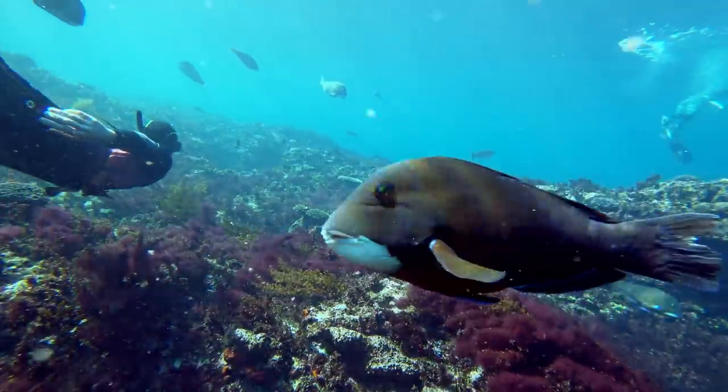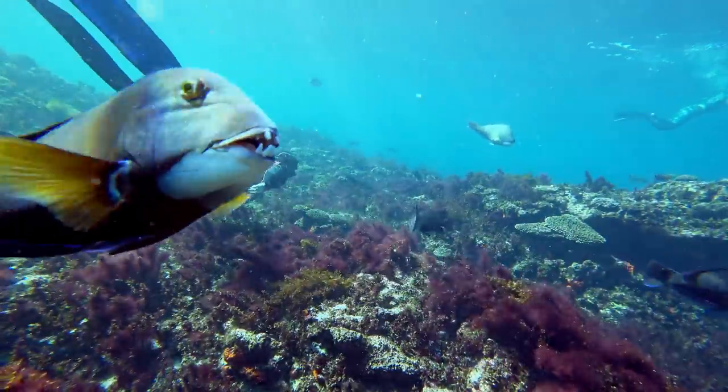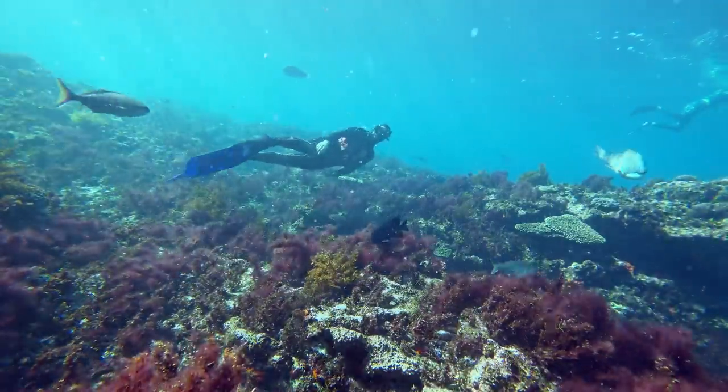If you're wondering about the apparent friendliness of the fish and the abundance of lobster, it's because the areas surrounding the wreck of the Batavia are a wildlife sanctuary zone.